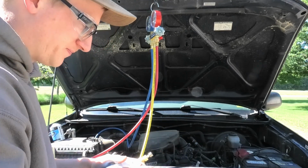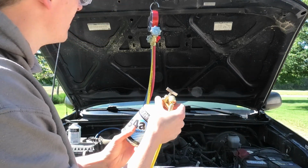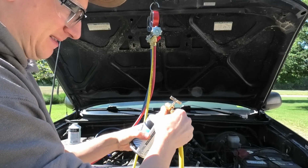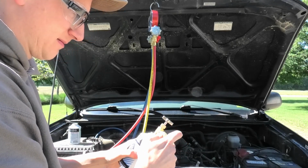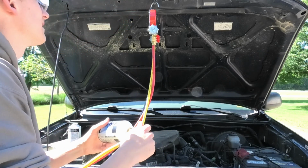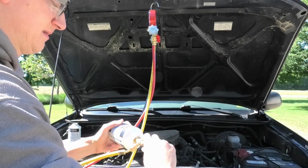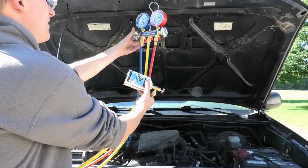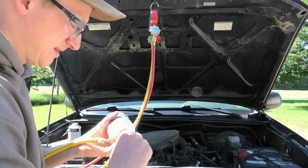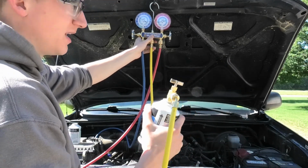Okay, I think this can's empty. Okay, we're going to go for the second can. I made a mistake there. I had the low side valve still open when I unhooked it, so I lost a little bit of pressure. The can's really cold. It's sucking a lot out.